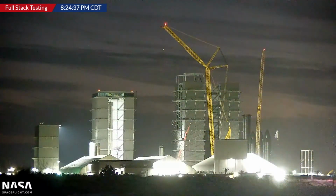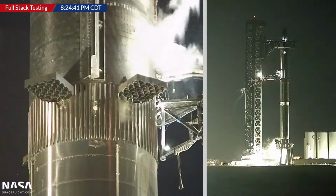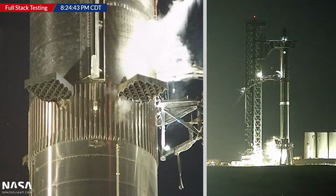Yeah, that has an entire booster stacked in it right now. You can actually see the booster there. Anyways, back to the venting. Sorry, I just had to show that real quick.